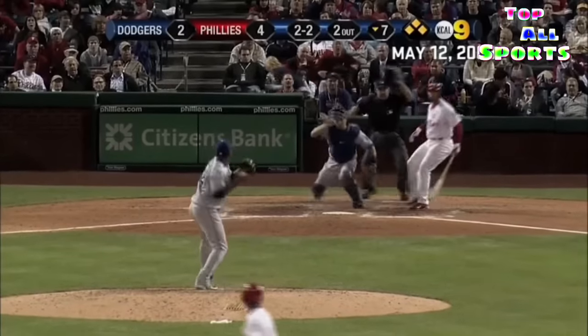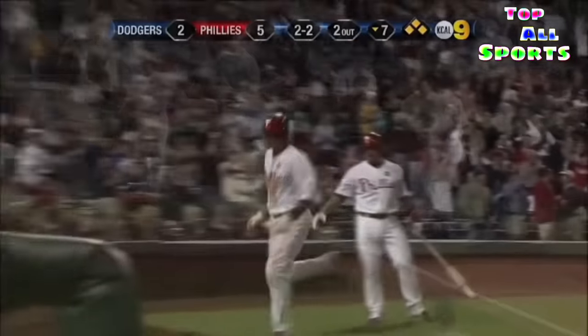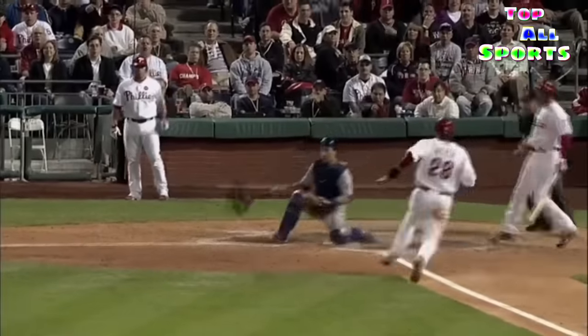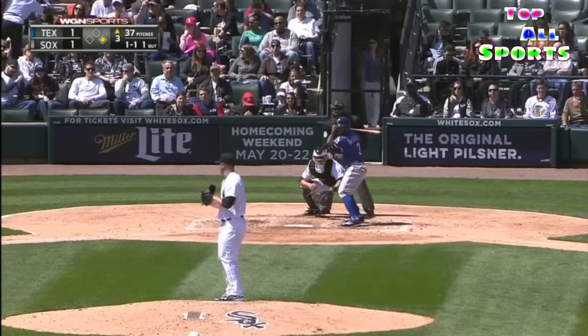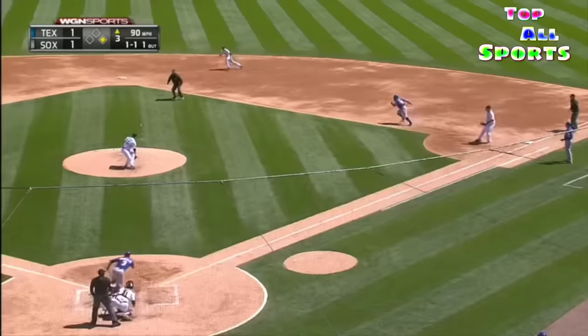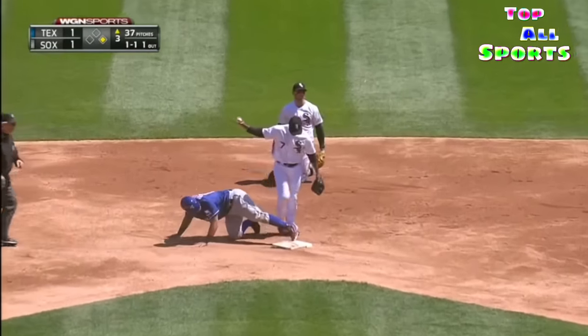Oh, here comes Worth. He's going to steal home. No one paid attention to Worth, and he stole that one on the return throw from Martin to Belisario. Cool at second base. Up the middle, Laurie stabs it behind the back for the out.